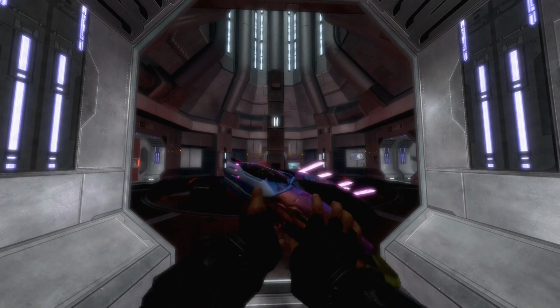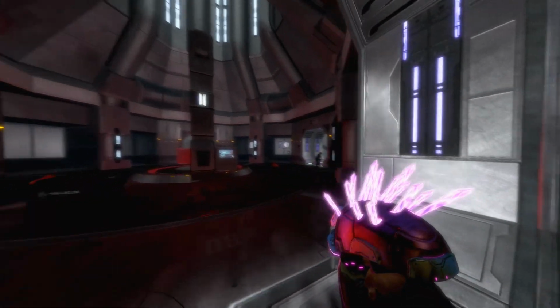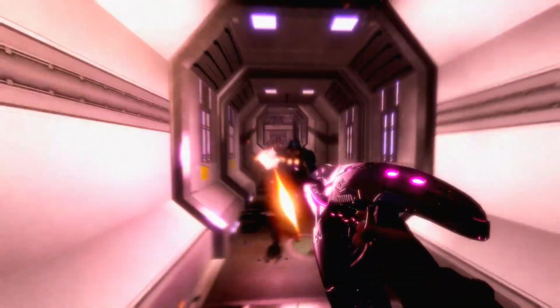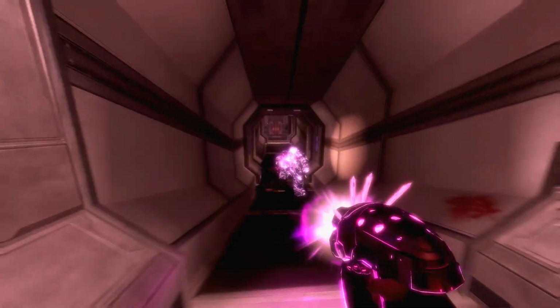Now let's get more alien. Also similar to Halo Combat Evolved is the melee strike for the Needler. There are two custom melee animations for the Needler. One uses more of the front end of the weapon, and the other uses the full top half of the Needler to stab the adversary.